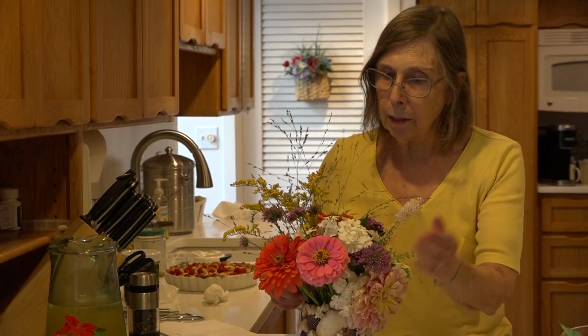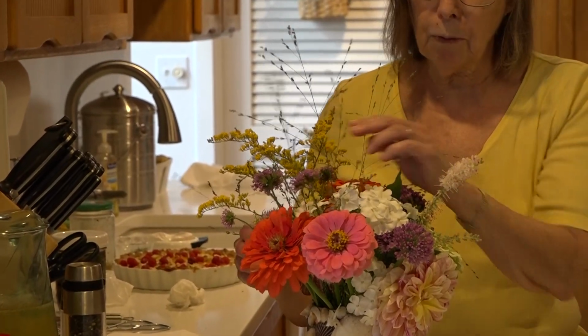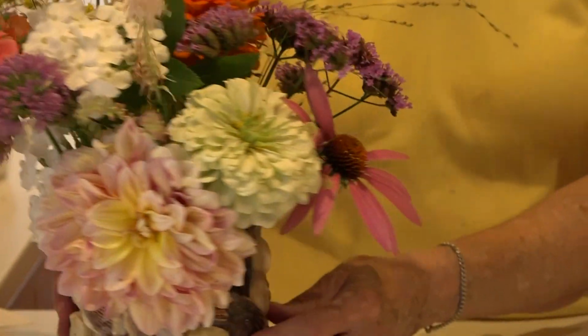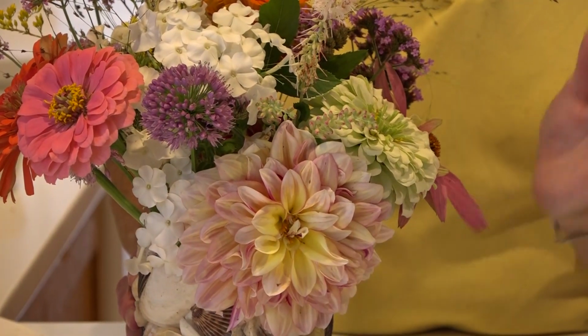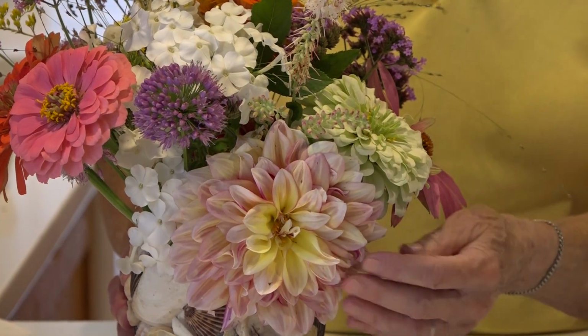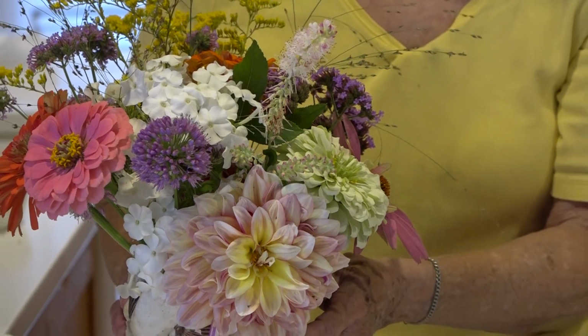I have zinnias, phlox, verbena, which is this little purple flower, some of the Allium millennium, and an echinacea, and one of the dahlias. My dahlias are just starting to come into their own, and by another 2 or 3 weeks, I'll have a whole row of dahlias of different colors in bloom.